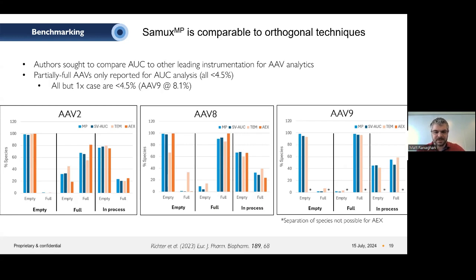For all of the samples, TEM seems to work fairly well for this serotype, and the in-process full sample on the very right-hand side for AUC, you'll notice, is deviated from both MP and TEM. This is that 8, whereby they're reporting the amount of full capsids, and the differential between AUC and these other 2 techniques is about 8%. So this is the one case where AUC seems to deviate from the other techniques in a way that may be misleading if the detail's not caught.